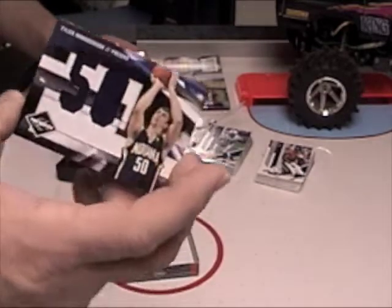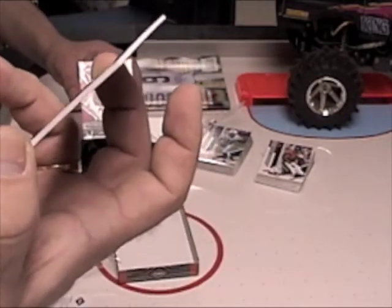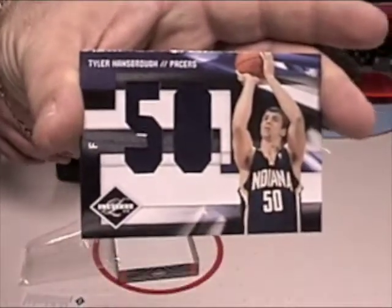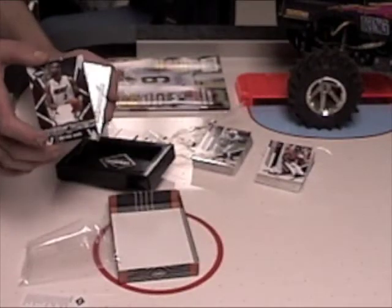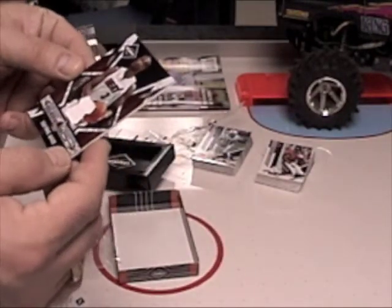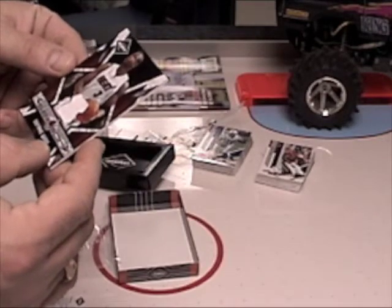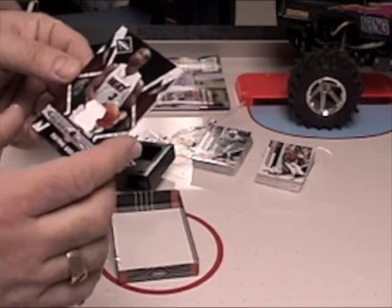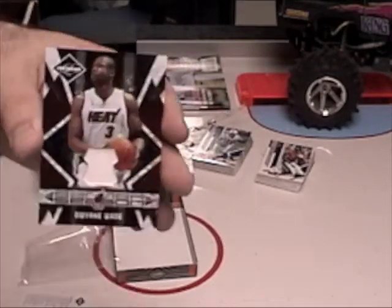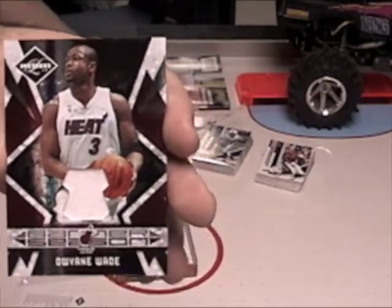Double jersey there. It's five o'clock. Numbered 45 of 99. Then we have Dwyane Wade, Banner Season. Looks like a jersey card, numbered 43 of 99, single color.